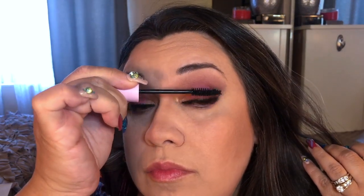Then I'm taking this violet color and kind of going underneath my eyes and tying in all the colors together. This palette is really pretty. It's got warm and cool, which I absolutely love. That's my favorite thing, warm and cool together. So here we are. I've already put on my lashes. Now I'm going to use a little bit of mascara just to blend my natural lashes with the false lashes. You know I love big lashes, so there you go.